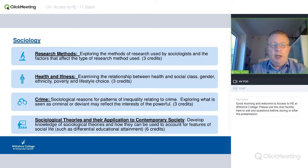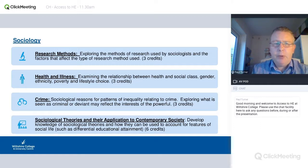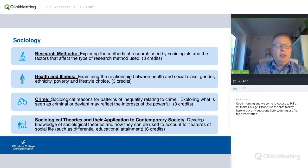Starting off with sociology, you have the research methods. This is obviously very important for going off to university, because whichever programme of study you would go on to at university, then you would at some point be involved with some research, and this helps with research, particularly in the sociology environment, and there will be a little research project within that for you to complete, but that is obviously very good going forward as well.